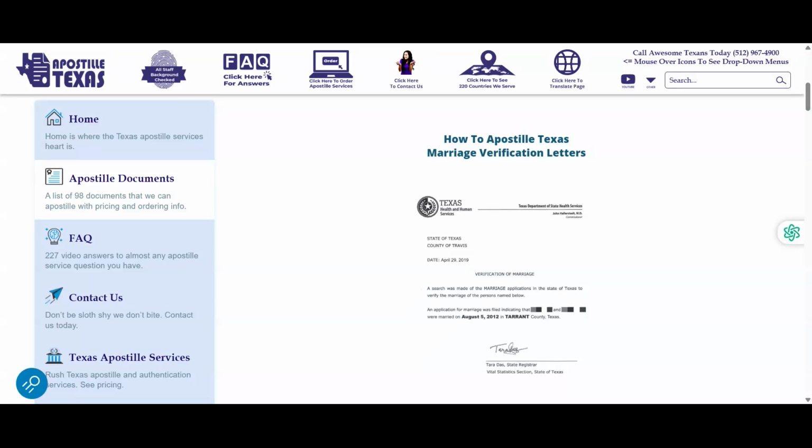On our Texas Apostille order form page, that you can access by clicking on the order form button at the very bottom of this page, you will need to complete the online Texas Apostille order form, then print it out, and then drop it off or mail it to us along with a prepaid return FedEx or UPS shipping label so we can mail all your documents back to you or to whomever in the world you want.